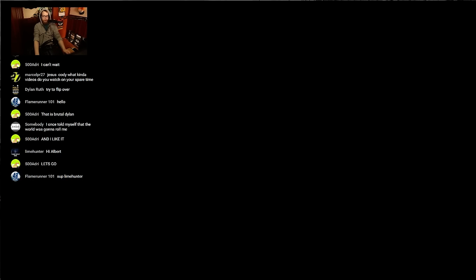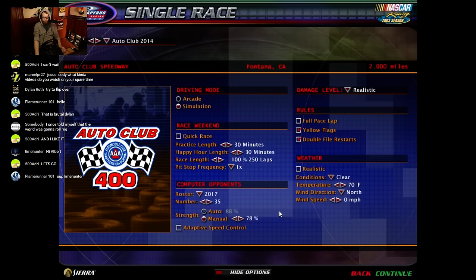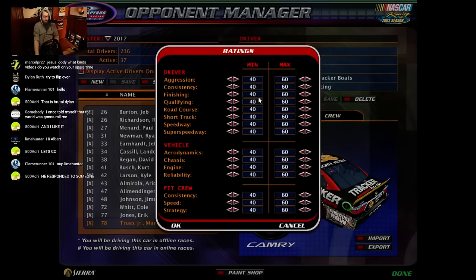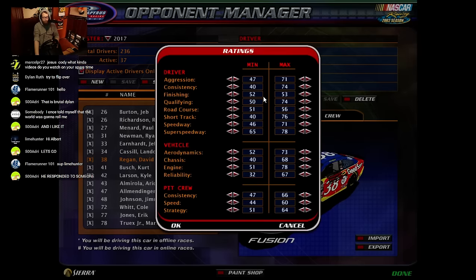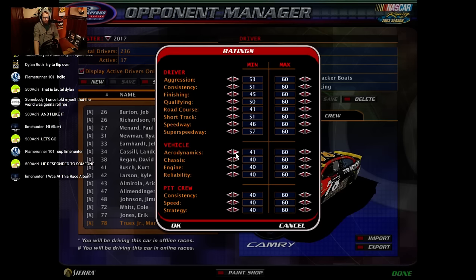I'm going to need to turn his ratings up a little bit if I'm going to have that aspect be on point. Turning Truex Jr.'s ratings up a little bit. This is qualifying. There you go, that's why. Is everyone else 40, 60? Nope. That's why he's so far towards the back. And we're going to make up some stats for Truex. That's why he was so far towards the back.